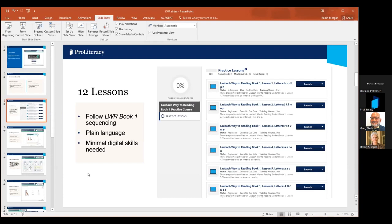Once students set up an account, they're going to search for the product. So in this case, they're searching for the Laubach Way to Reading Book One Practice Activities. They just follow the on-screen prompts. There's only a couple of steps to download the courses. And then they're going to open the curriculum. When they do, they're going to see exactly what you're looking at on the screen: a list of all 12 of the lessons in order. And then they just click on that blue launch button to get going and to start that particular lesson. They can take the lessons in any order. And they can take them as many times as needed.